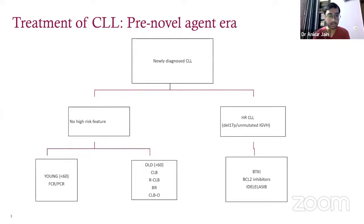Before the era of novel agents, the treatment of CLL was based upon the presence or absence of high-risk features. Those who did not have any high-risk feature, which means no deletion 17 or IGHV unmutated status, if young, we used to give chemoimmunotherapy in the form of FCR or PCR. For the older patients, we used to give chlorambucil or bendamustine-based chemoimmunotherapy. The novel agents were given for patients who were high risk, either deletion 17 or IGHV unmutated, and also in the relapsed and refractory setting.